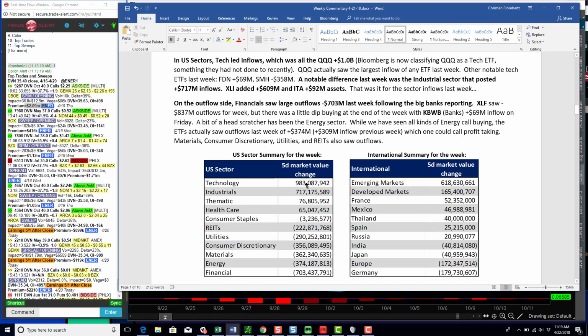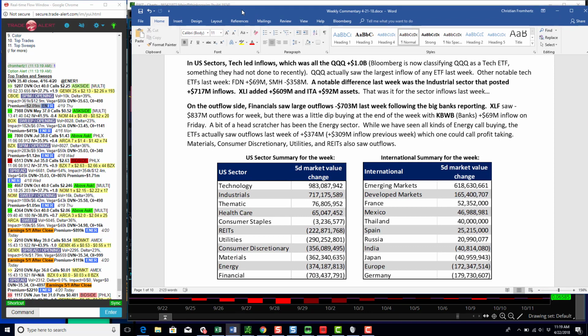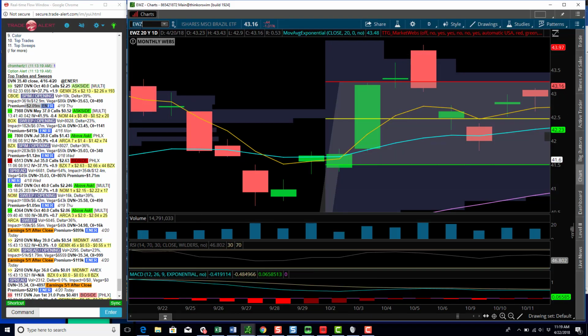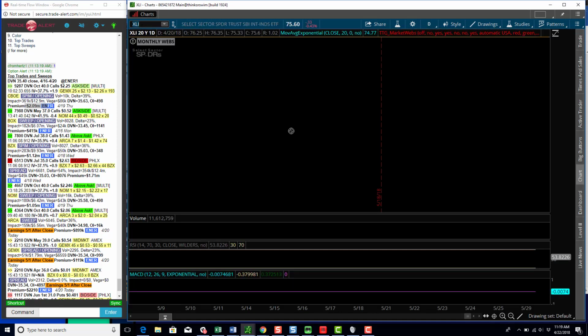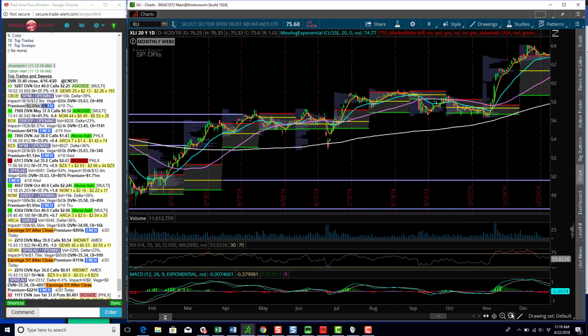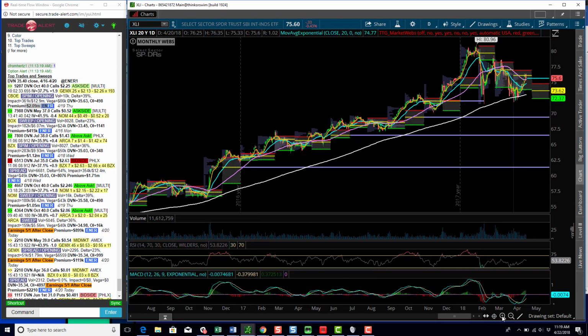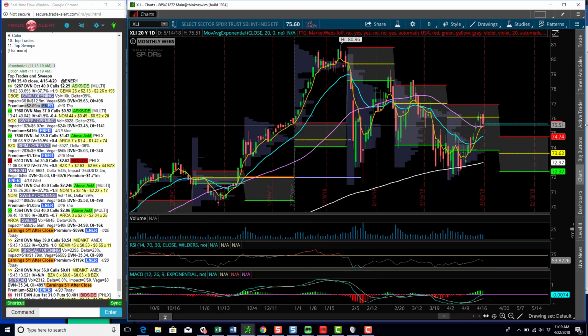Tech, which QQQ is now a part of this category, did see the biggest inflows for the week, despite that big move down in semis. And then I think the most interesting one, and the one that I wanted to talk about, was industrials. They actually saw $717 million of inflows last week. I do find that notable. That's not something that the XLI has seen in a while. And we'll wait for this chart to come up here on the daily. So I think something to watch.